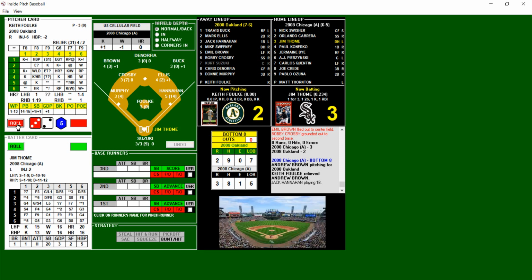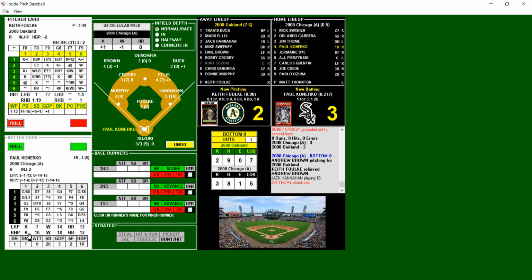Jim Thome is 1 for 3. Here's the pitch. 6-1, strikeout 24. That's a 10. It's a strikeout plus. Now, in a strikeout plus, we had 10, plus the ballpark factor. In this case, it's a 1. That's a 24. And struck him out looking. So that is a backwards K there. Paul Konerko is 1 for 3 with a double, 1 away.